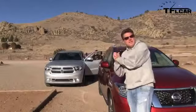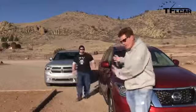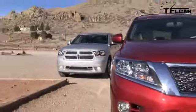Welcome to another famous or infamous TFL car mashup, and today it's new school versus old school, and here comes the dinosaur himself. Nathan, tell him why that's such an ancient piece of machinery. I'll tell you why. Because someone doesn't like the fact that it's rear drive and that it has a 5-speed automatic transmission. Yeah, when did they invent those? 1922?